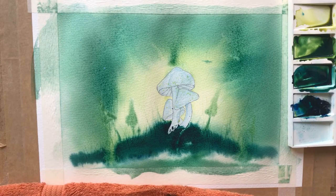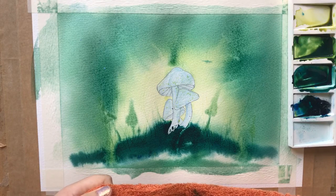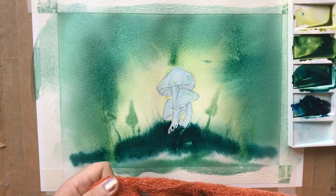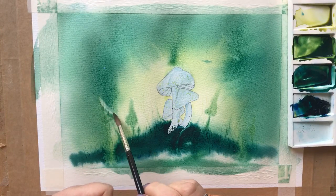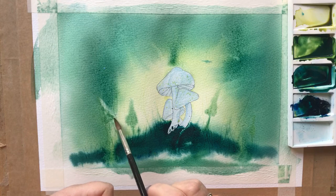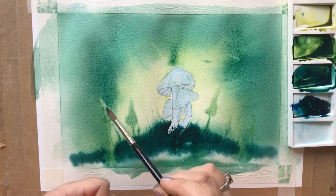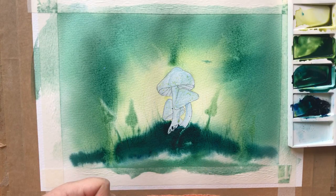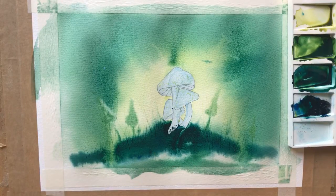Right, everybody, we're going to clean the brush and we're going to dry the brush and then we're going to come in here and we're going to lift the highlight out of our toadstool. Look at that. Oh, we'll love it when the plan comes together, even when it's just completely and utterly unexpected. Look at that. So that lifts the highlight out of it.